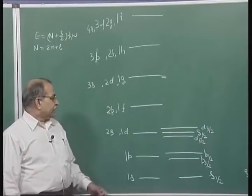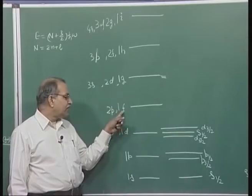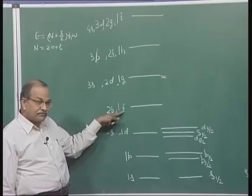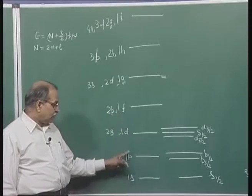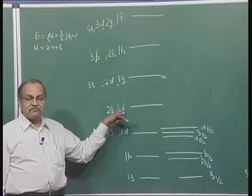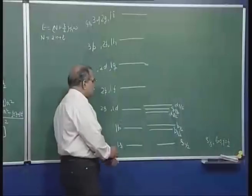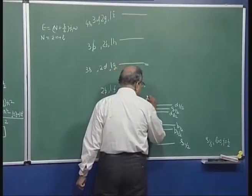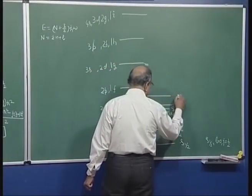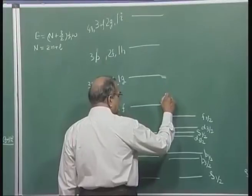Okay. Come here, 1F, what is the value of L? 3, 0, 1, 2, 3. So, what are the possible values of J? 7 by 2 and 5 by 2. So, 7 by 2 will come down. So, this is F 7 by 2. So, this comes down and 5 by 2 will go up. So, 5 by 2 goes up.